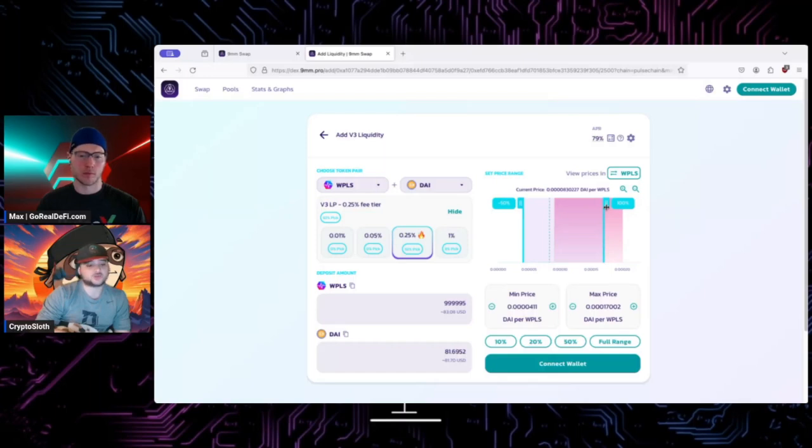having the impermanent loss work in your favor, and that's like buying and selling with LP. So you want to sell your pulse at a certain price, so you place it above where the DAI is, and yeah, maybe on paper you're taking a loss because if you held as the price was going up, you would have more money in the first place, but you were trying to sell at that range anyway. So all those fees are kind of like extra.